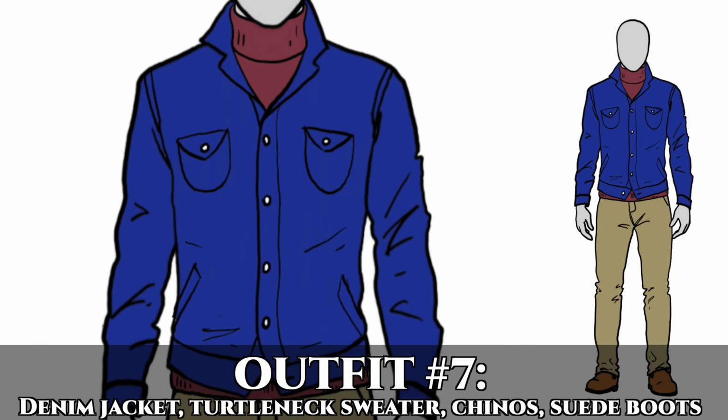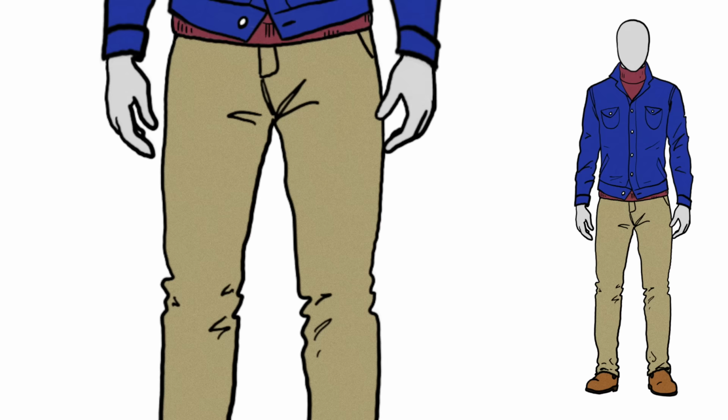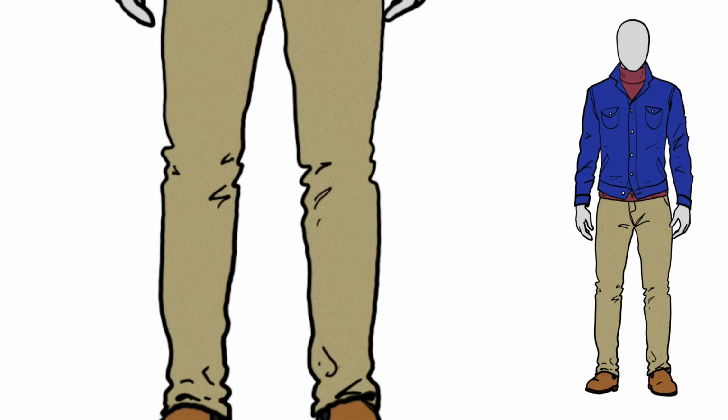Moving on to a stylishly simple outfit for colder weather, we're pairing our denim jacket with a turtleneck sweater underneath this time. There's nothing more comforting than a piece of knitwear when the mercury drops, so we've put it front and center. Not only will it keep you cozy, but it frames your face as well. You can find out more in our turtleneck guide. We're bringing back the chinos in this look as they're dressier than jeans, but not so dressy that they're out of place. Plus, as we've already discussed, they look great with a denim jacket. And just like with our previous outfit, the suede chukka boots reign supreme.